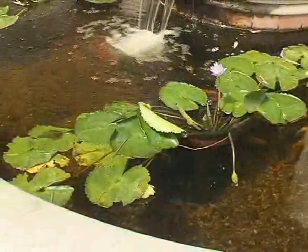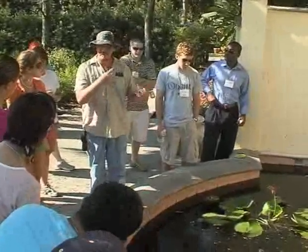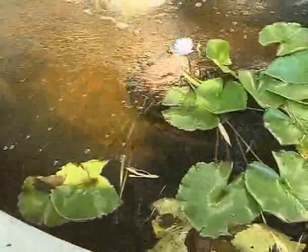Now they don't eat one another because all koi fish, all goldfish are vegetarians. So that's why you'll see our lilies elevated off the water so they don't eat our plants.